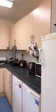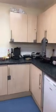Okay, so this is our kitchen. We share it between 10 of us. When we first moved in, we were allocated cupboard space and fridge and freezer space. So it was one cupboard each, one bottom cupboard, one top cupboard, and then in the fridge it was one shelf each and one drawer each. I can show you quickly. This is how space is shared out between all of our flatmates.